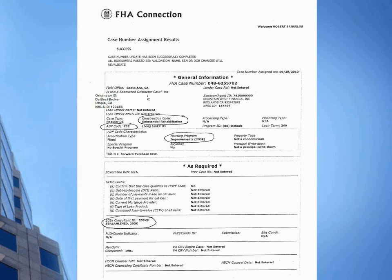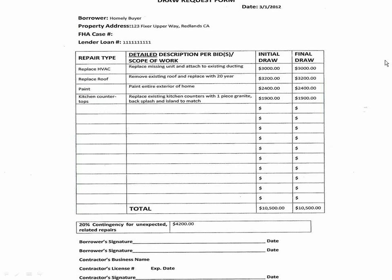Now Carlos is going to go over all of the worksheets and the Streamline 203K write-up form. Hello. In this case, the bid for the loan is $21,000. The way you complete this is basically on the repair tab. You would put, for example, air and heating units.